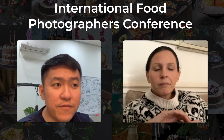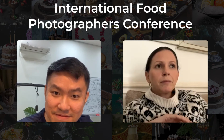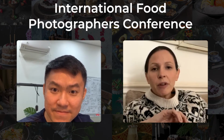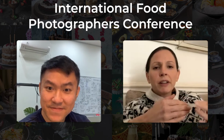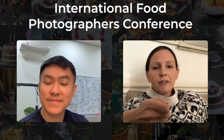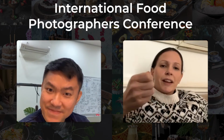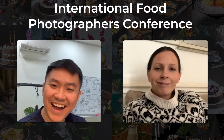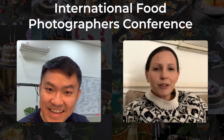I see. So if you face that kind of situation, what do you usually do? I'll either change the plan and not shoot something with movement, or I'll take two images. One of me standing still, holding the sifter, and one of me sifting, and then I'll gel the two together in Photoshop. You have to use your Photoshop skills.